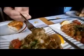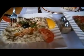Try some. This is the smoked eggplant salad. Very unique, very lemony. You can taste there's a lot of lemon put into this, but it works. They work together. And my favorite right here is the babaganoush.